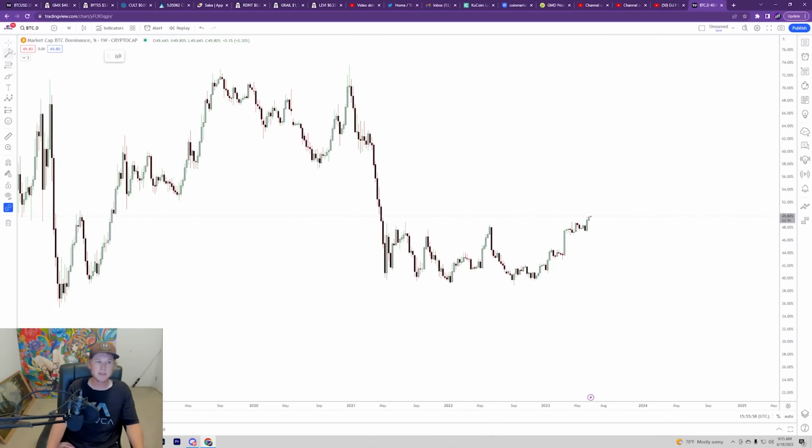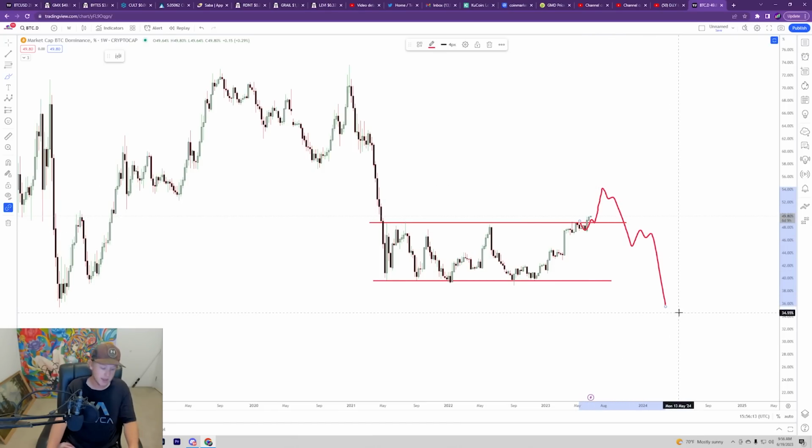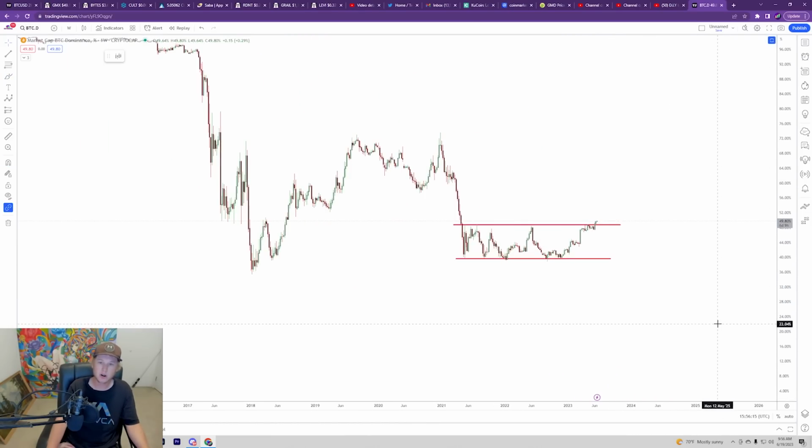And so this has been the big question. Our entire bear market since May of 2021, really, when Bitcoin topped at 65K, we've been consolidating in this same range. And we've been wondering whether we were going to get a final breakout to complete this before doing something like this. And this is actually the scenario that I had drawn the whole time.